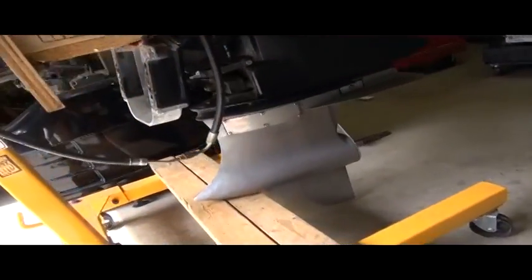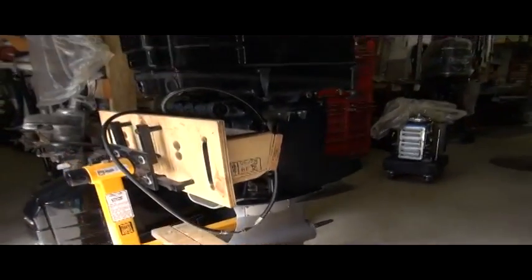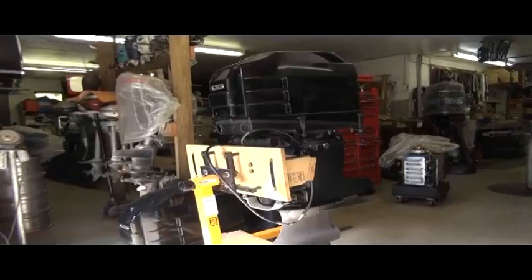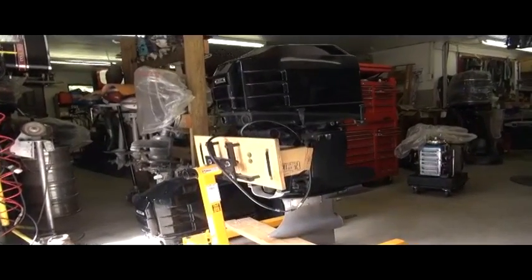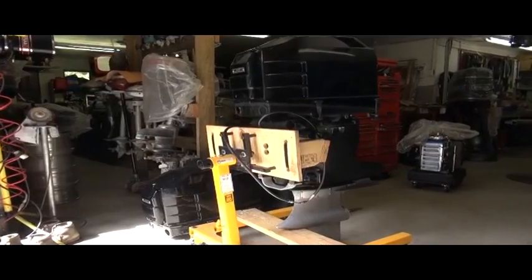Did any, in the later years, did anybody race? Did Mercury build anything like a four-stroke racing engine? But OMC had a 4-stroke outboard, I think, in 19. Oh wow.